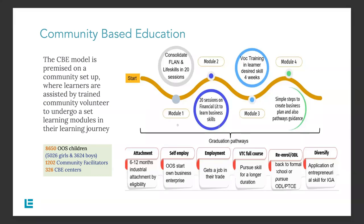And in each learning session, you will find that there was an anchor activity in which learners were engaging with numeracy and literacy activities in order to be able to consolidate their FLAN skills. In module two, we were now focusing on financial literacy and entrepreneurial skills, so we could help these learners to learn some basic business skills.